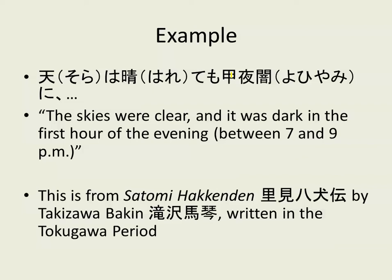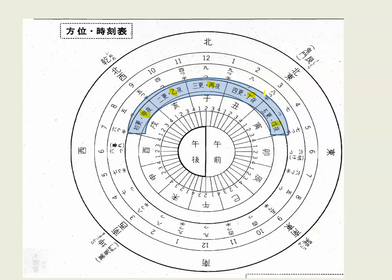So the yoiyami is right here. Yoiyami ni. I'm going to go back and look at that chart for just a second so you can put it all together. There's the yoiyami ni.